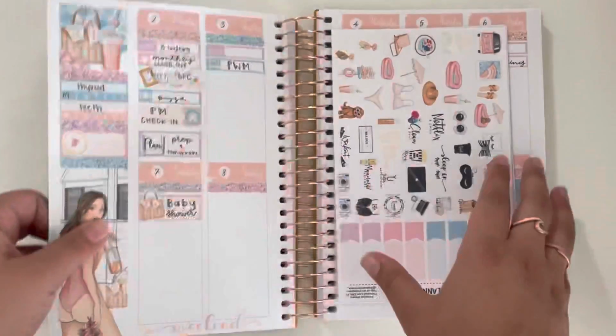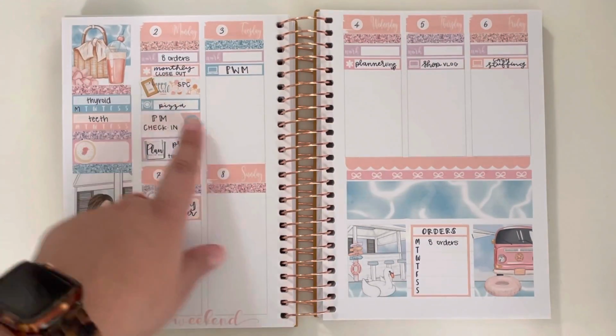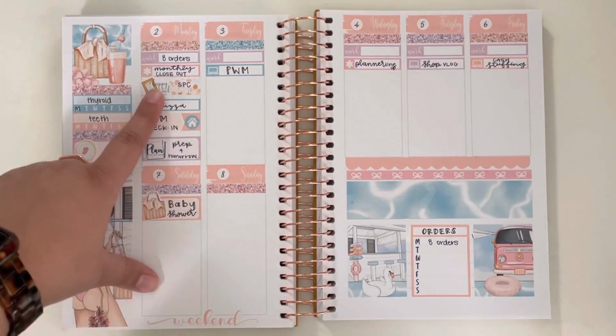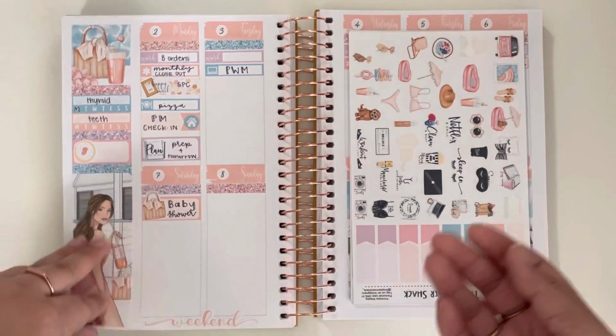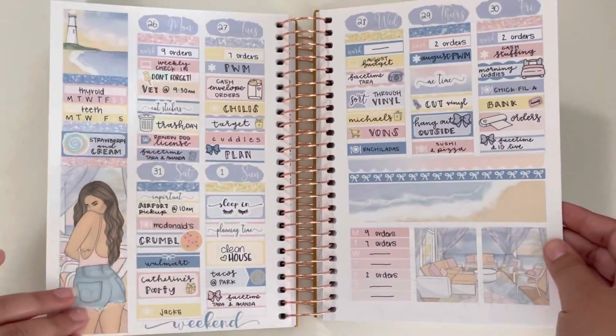So that's that. This is the current week. As you can see, it's very bare with just what I know so far. And then Monday's over, so I have filled that in and written down what happened. And then this is how the week turns out.